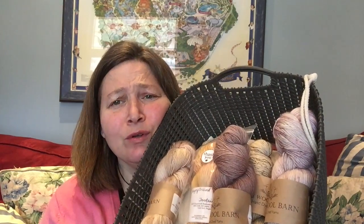Who needs an Easter basket full of eggs when you can have a basket full of beautiful yarn? Nice! Who needs chocolate? Not me, although I do like it.